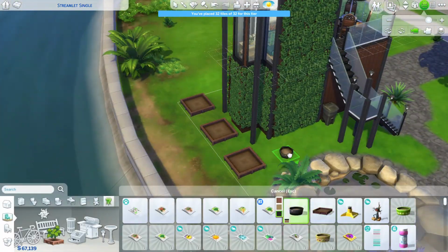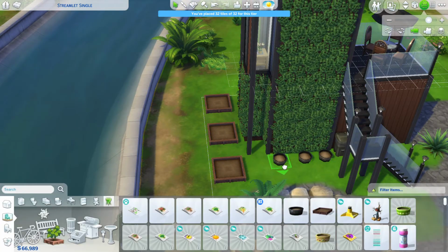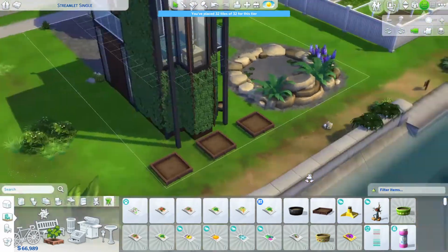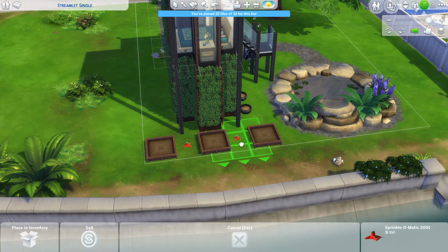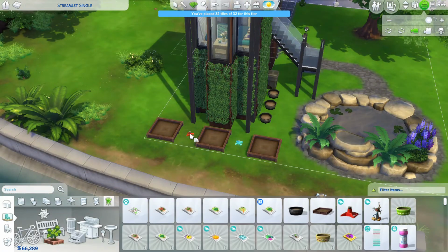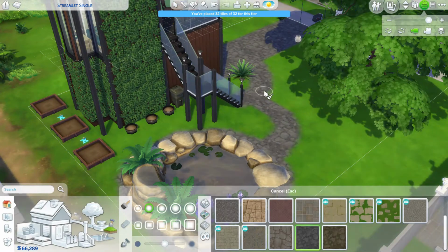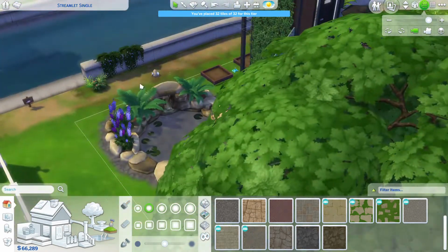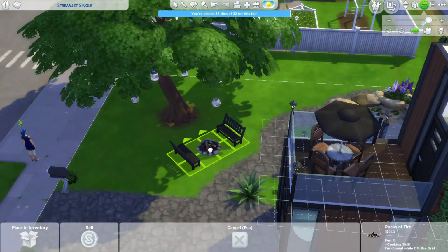I put a slight perimeter around it using terrain paint, but it probably wouldn't be enough to walk on. But I couldn't really do it any bigger because of how close to the edge of the lot it is. There you go, there's the planter boxes, 3 of the big ones on the back and 3 of the little ones on the side. And I added some sprinklers as well because who's got time to water their own garden?